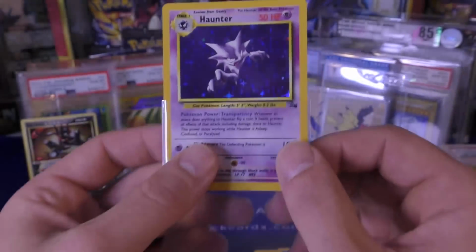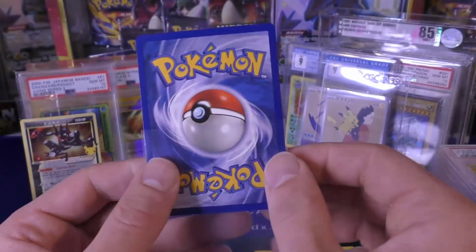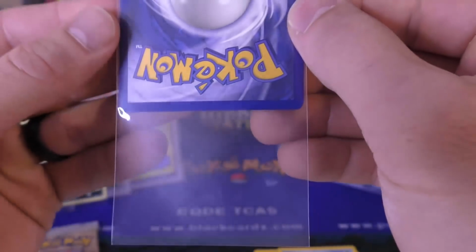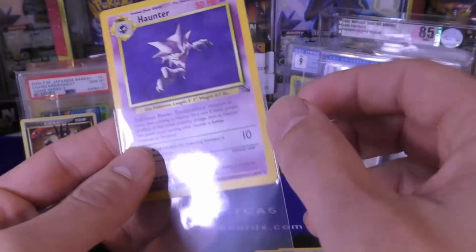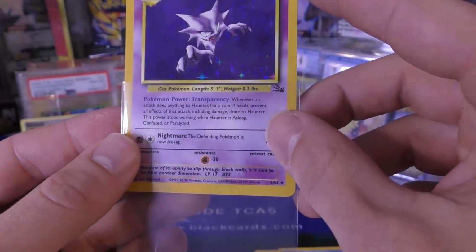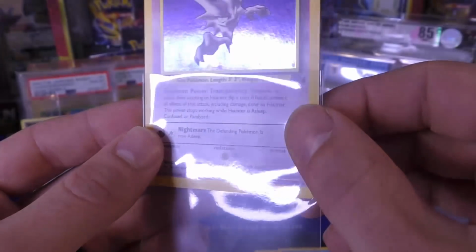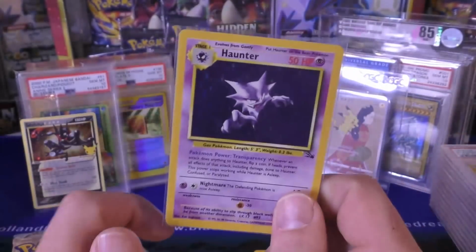In base set, Haunter was an uncommon, and then in fossil was both a holo and a non-holo rare. Ooh, very clean on the top side. Very clean on the bottom too. Wow, you might actually have a shot with this one. Good luck if you send this one off. A little... I saw something. Well, Joe, congratulations on your Haunter.